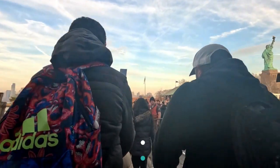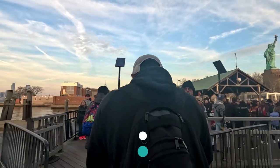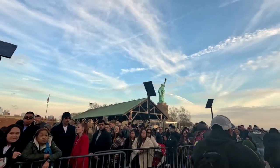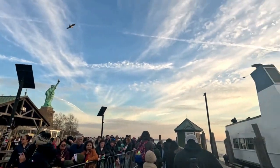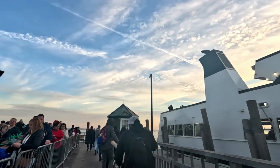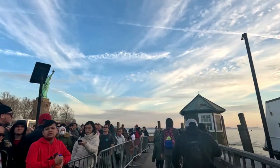And finally, after 15 minutes, we reached Liberty Island. There are 3 highlights now. Of course, number 1, we will get to see the Statue of Liberty very closely. Number 2, there is a museum which is quite interesting. And number 3, you get to see the New York skyline. So I am all excited, and let's explore this together.